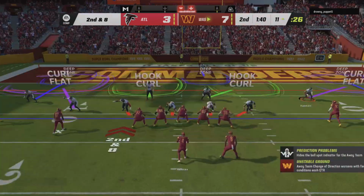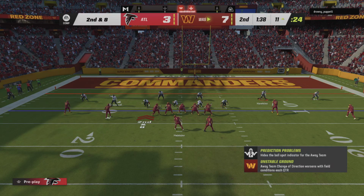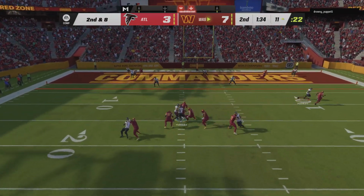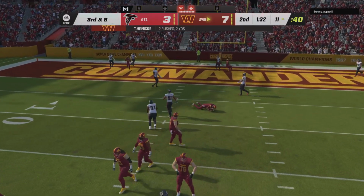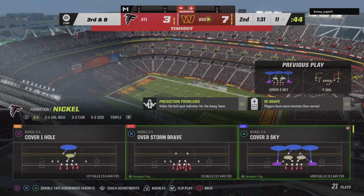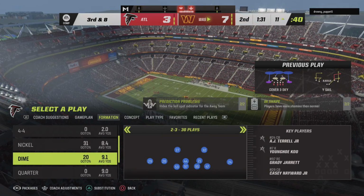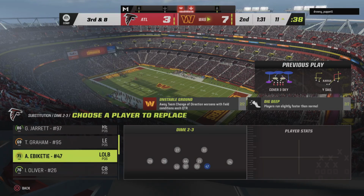2nd and 8 coming up. Again, it's Heineke. All in all, no gain on the play, and it'll bring up 3rd. Now the Falcons are going to use one of their timeouts as they head to the sideline and talk over what to do next.